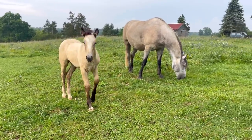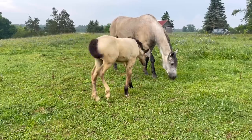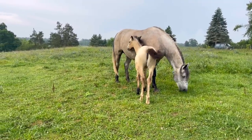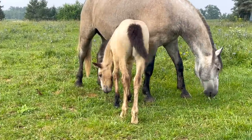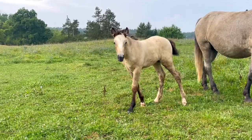Yes, you're gonna be so gorgeous when you're grown up. You already are. You already are. And her tail's grown a ton too. So pretty. You're such a sweet girl.